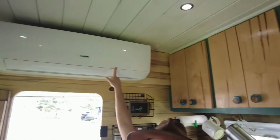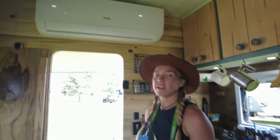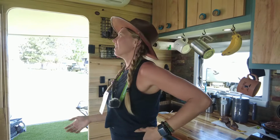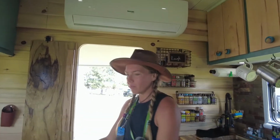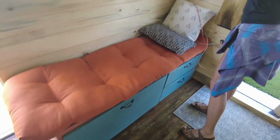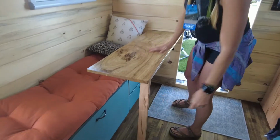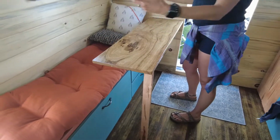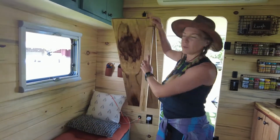Above our head here, we have our mini split. It's also got a heat pump on it. Super nice when it's hot and humid. We try to outrun bad or hot weather, but sometimes you can't do that, so it definitely comes in handy when we need it. We've got our bench seating here, and this is kind of a multi-useful table. Super simple design. It's where we eat, do schoolwork, any kind of computer work. Just up and down, not a whole lot of moving parts.